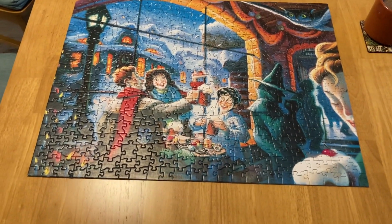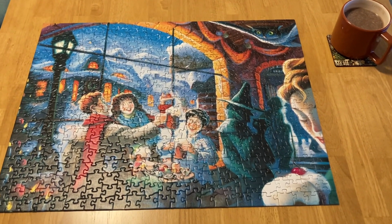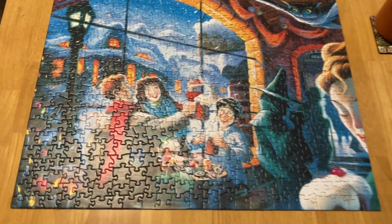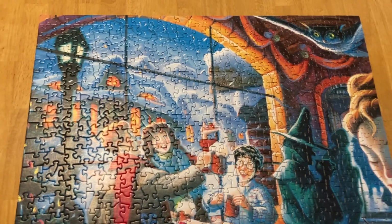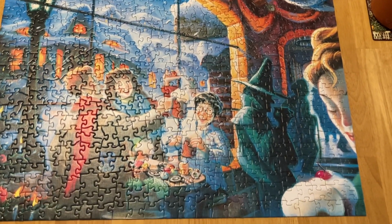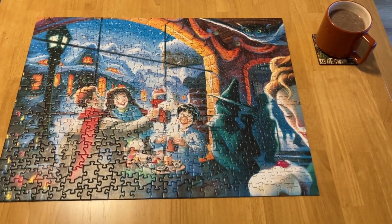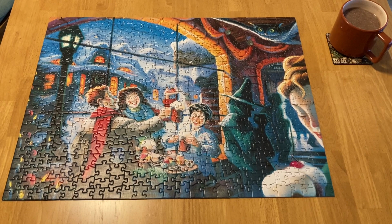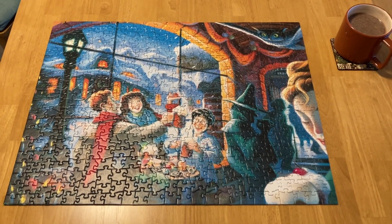Completed, and it's 4:05, so much faster than I thought. It took about 4 hours to do this entire 500 piece puzzle. I apologize for the weird lighting. I only have an overhead light in here, but pretty fun. And I have my cocoa. I'm gonna finish that, and yeah, this was really fun. I love this puzzle. I think it's so cozy.